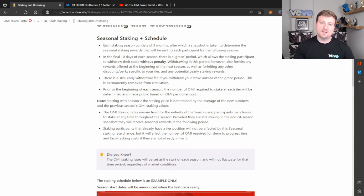Each token season for staking will last 3 months, and within that, there is a window of 10 days at the end of the season where you can unstake your tokens without suffering a penalty. If you withdraw your tokens at any other point in that 3-month window, you will forfeit 10% of your entire stake in order to remove your tokens. If you do withdraw within that 10-day grace period, then you are no longer eligible for the seasonal snapshot, which will take place after the 10-day grace period. And you are also not eligible for the yearly snapshot, which will take place at the end of the year.